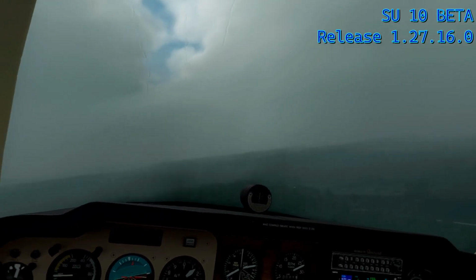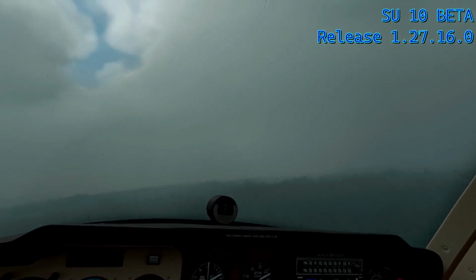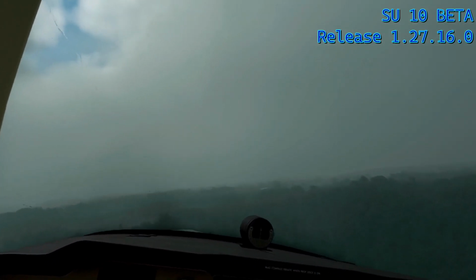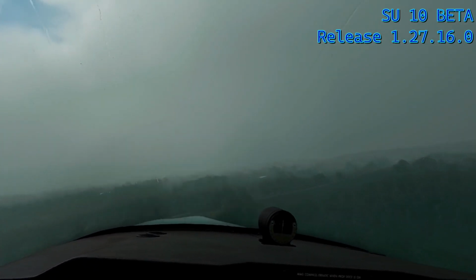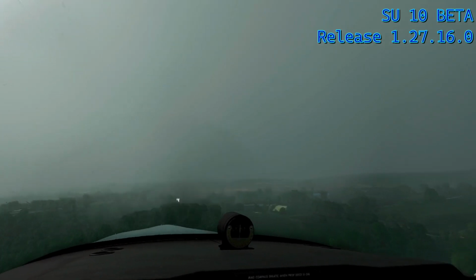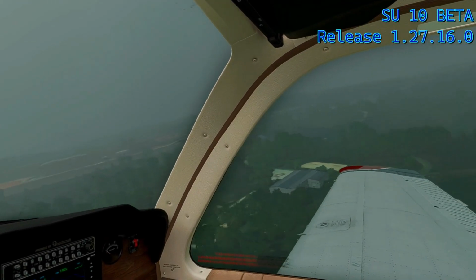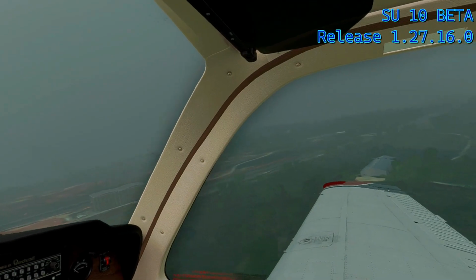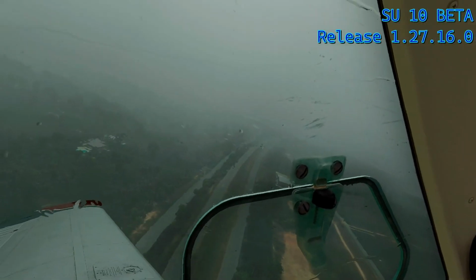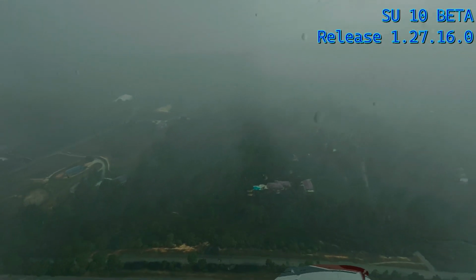Whoa. Should be here someplace. I'm not seeing much of a space in the trees here for a landing strip, though. The helicopter strip? Wow. I'm not seeing anything here. What the heck? Is that it? No, that looks like a highway. Yeah, that's a highway. That's not it. Hold on. I gotta turn around here. And, of course, it's raining, it's windy, it's hard to stay in the air.